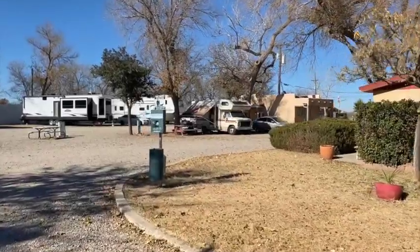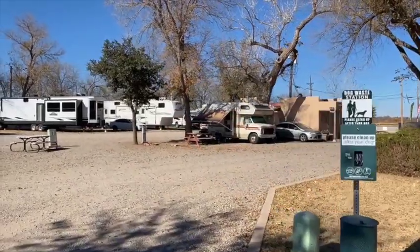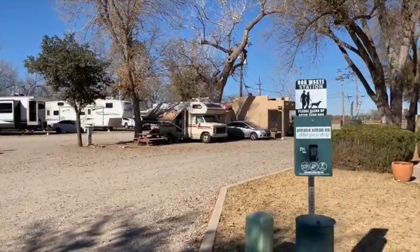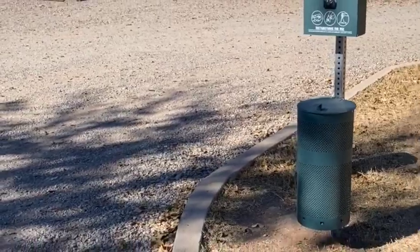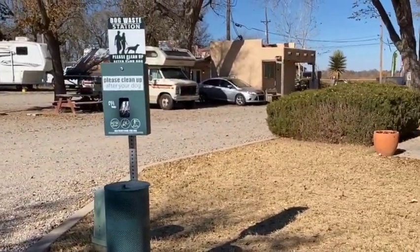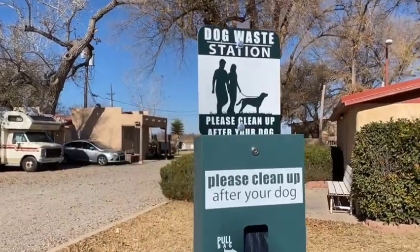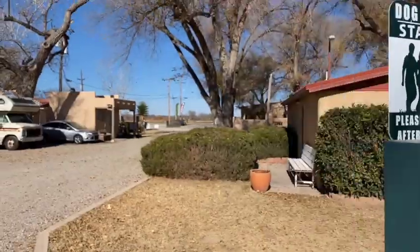So we have not put the dog park in yet. We are working on that. And you can see over here where that truck is, that's where the dog park's gonna be. But in the meantime, we put in these dog waste stations at the grassy areas of the park, and that seems to be helping a little bit, because some people don't like to pick up their dog poop, even though it says clearly, please clean up after your dog. But the waste stations have seemed to help.